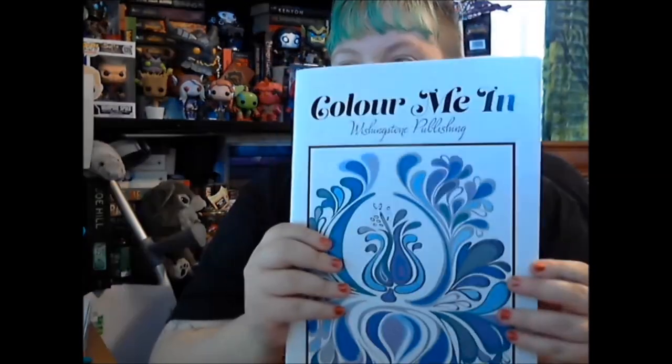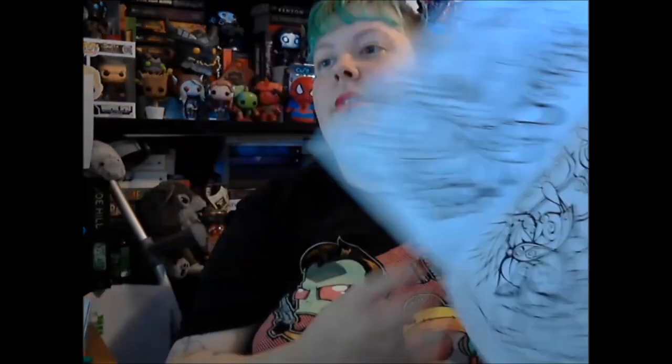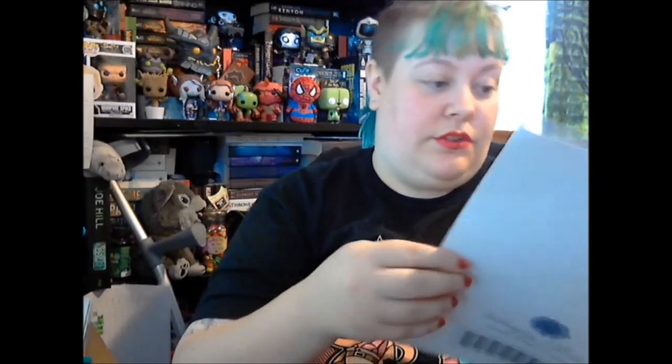That one can go up there now. I got a bigger one from the same illustrator and publisher, and this one has some much bigger designs. And yeah, I really like them. I just thought they were cool. I grabbed a couple for Andrew too while he was camping, so he had something to do, because it was raining all weekend.